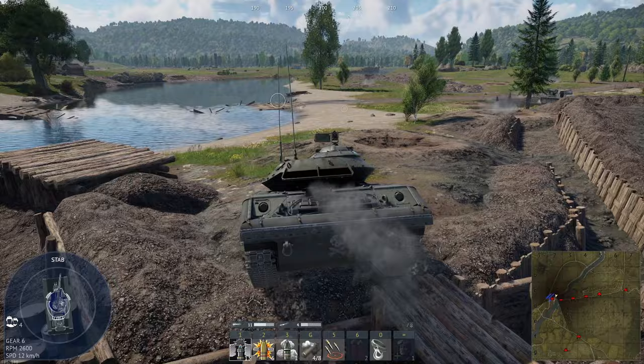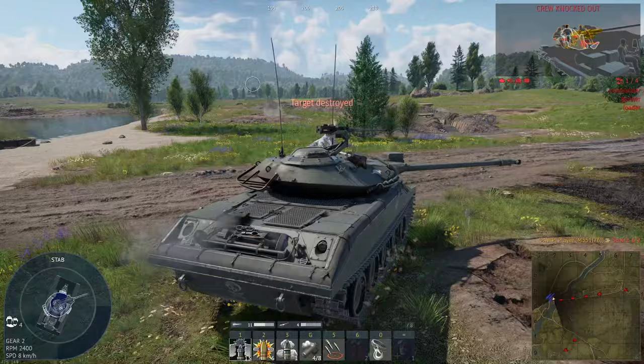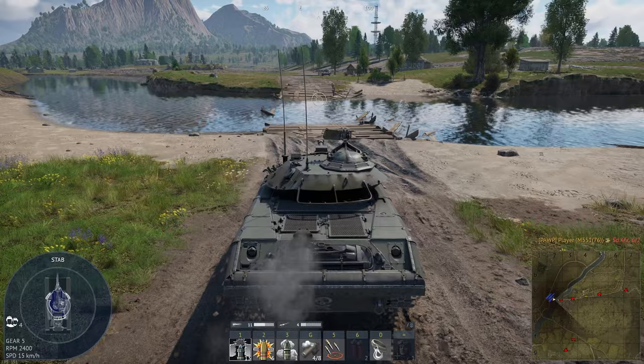But you are vulnerable to HE, you're vulnerable to autocannons, some machine guns, and that's where you could find yourself in a lot of trouble if you're out in the open. So it's definitely one of those tanks where you can make use of the mobility very nicely.